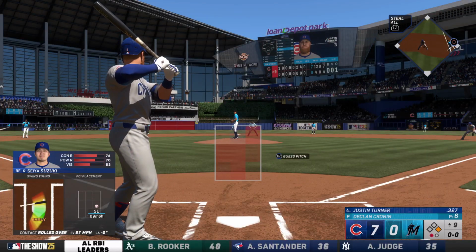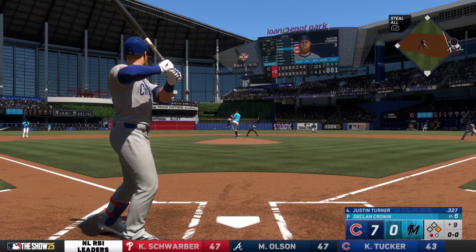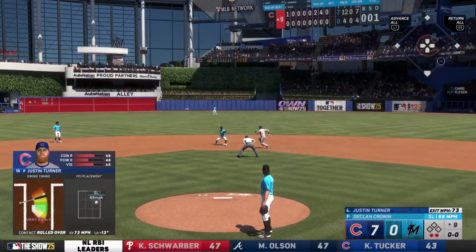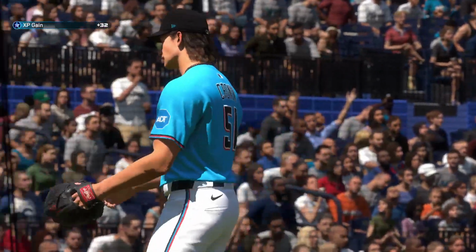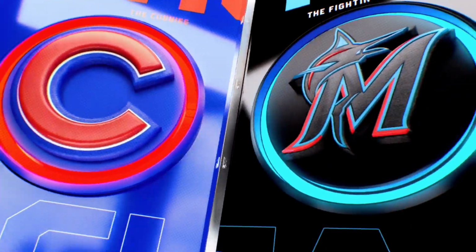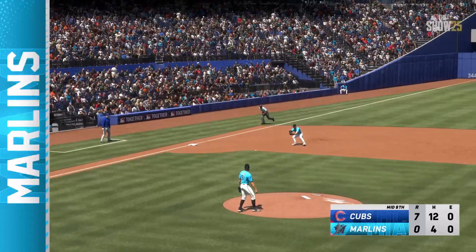Here's Justin Turner. Came into the game on defense, so his first trip to the plate here. Ground ball could be 2. There's 1. On to first, double play. And that's the inning. No runs, 1 hit, no errors, and no one left. 2, 3, 4 set to hit in the bottom of the 9th. It's the Cubs 7 and the Marlins nothing.